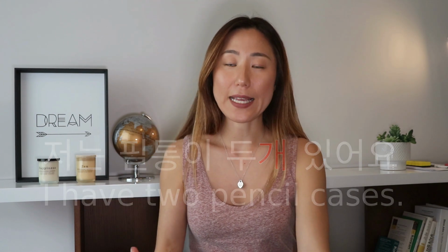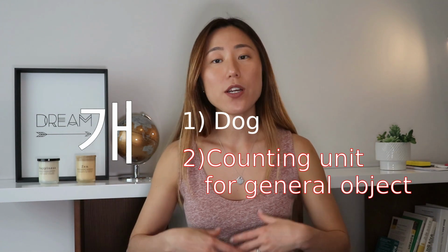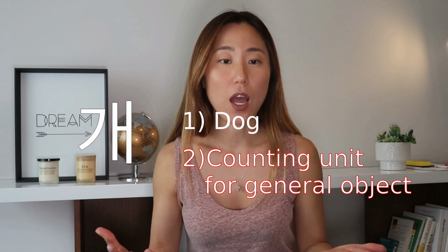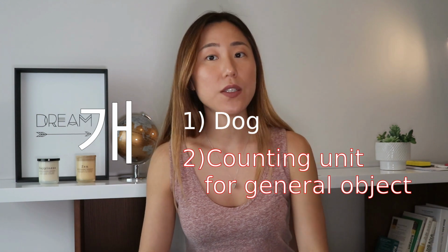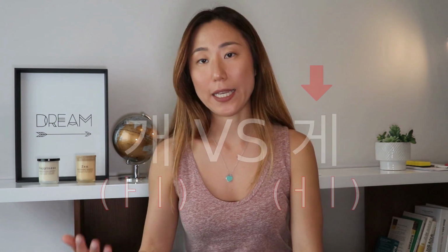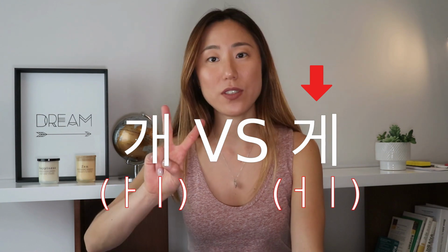So this ge is a counting unit for general objects. When you're counting objects, we tend to use ge unless it's specified to use another counting unit. So this is a very common one to hear as well. Now we're going to talk about the other vowel, o-i. This ge also commonly has two different meanings.